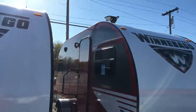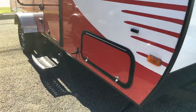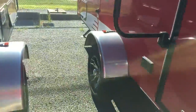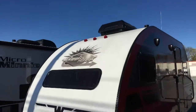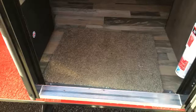It's got outside speakers. Storage access here and here as well. And this is the back of the Winnie Drop. Let's take a look inside.